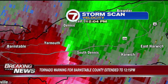So we continue to track this dangerous storm that's at least capable of producing 60 to 70 mile per hour gusts, if not a brief tornado. So we continue to see that as we go through what's going on. Looking at a recent report from the National Weather Service saying a radar-confirmed tornado in South Yarmouth.